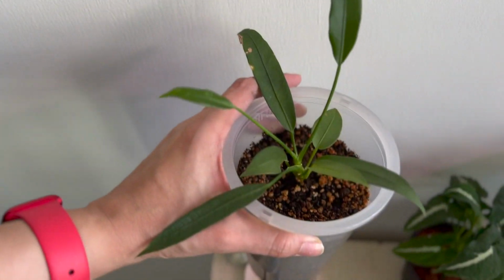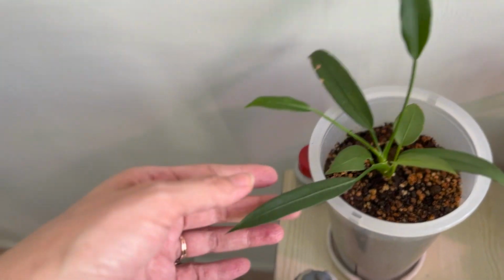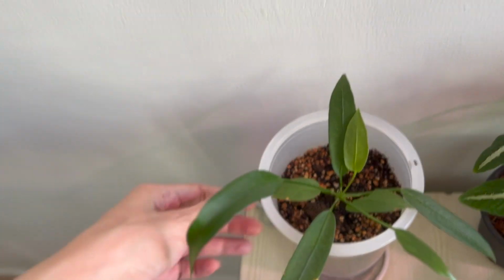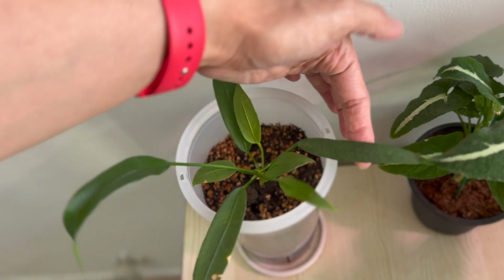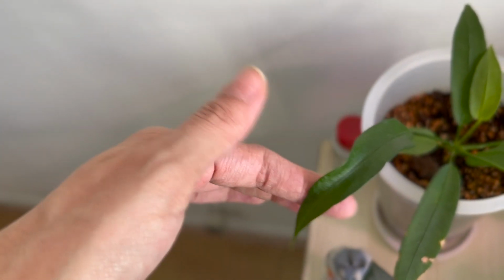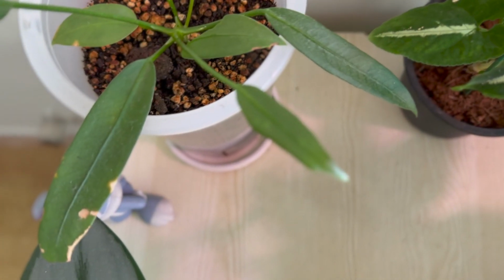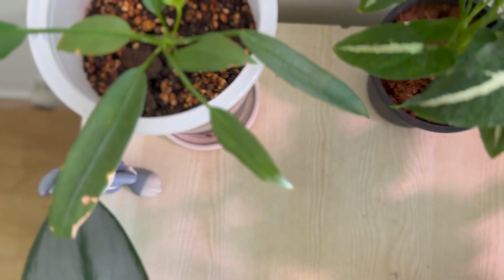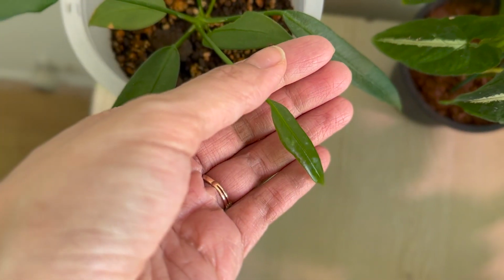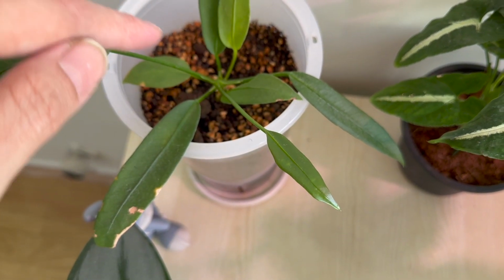Let me just keep it and I'll show that. Okay, so from the time I got it, this was one of the new leaves. Of course, it's very small. This is a recent one, which is a bit longer. And this is the very new leaf right now. Just going to let it focus. Yeah, this here is the newest leaf.